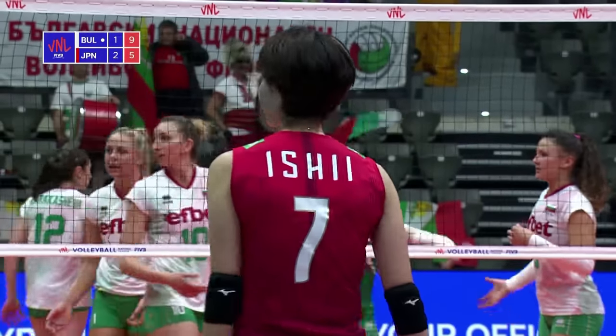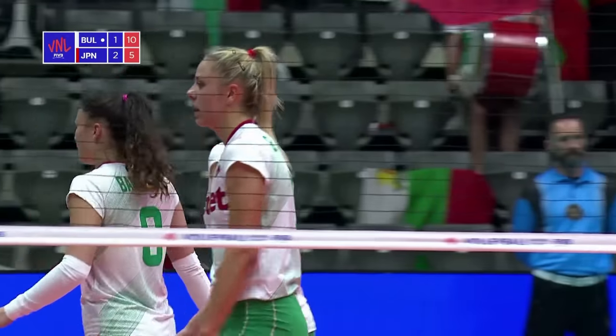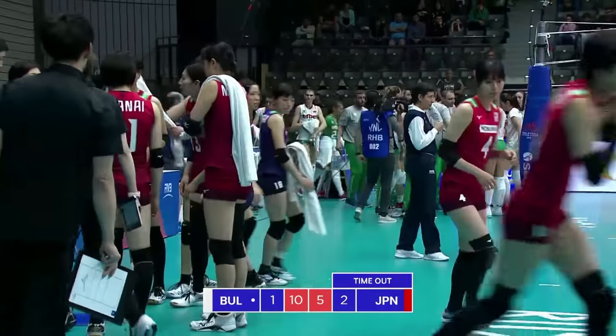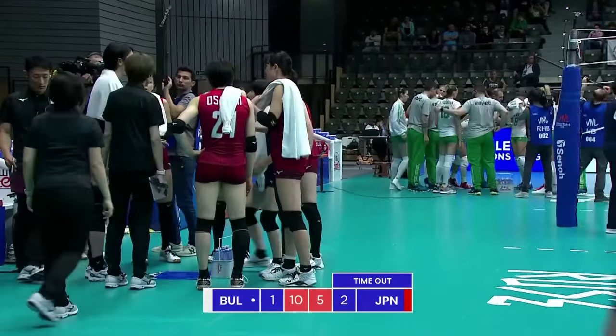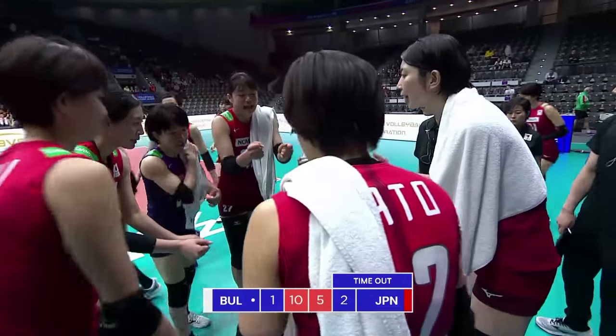Bulgaria equaling their largest advantage of the game, and it's prompted Japan to call timeout. Excuse me, it is Bulgaria's largest lead of the game, and that prompts Japan to call timeout to ensure that they don't run too far out of sight.